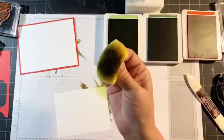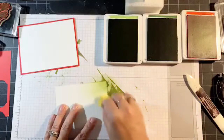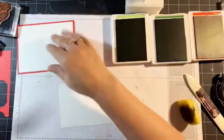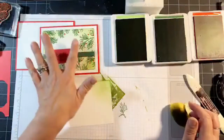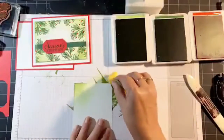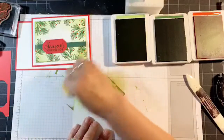Okay, now I've got Pear Pizzazz on my sponge. I'm going to start in the corner and work my way in. I forgot to show you the card. Here's card number 2. So this would be the first stepped up version. So you can see how I left a lot of white space in the middle. So that's why I'm starting in the corner and working my way in, and the ink gets lighter.